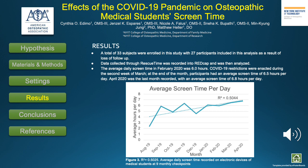The average daily screen time in February 2020 was 6.0 hours. COVID-19 restrictions were enacted during the second week of March, and by the end of the month, participants had an average time of 6.5 hours per day. April 2020 was the last month recorded with an average screen time of 6.8 hours per day. Figure 3 below is a graph of average screen time per day over the course of the study. The graph has an R value of 0.5, which is of moderate strength.